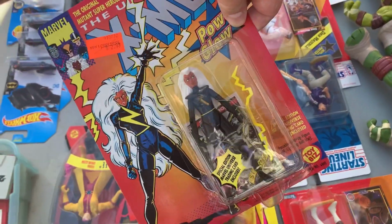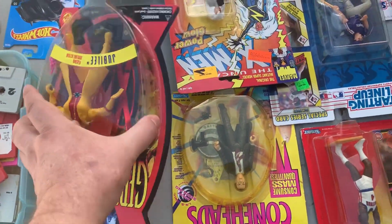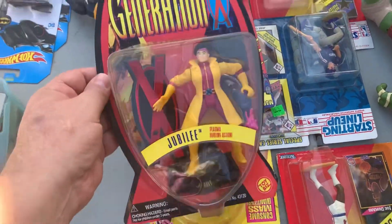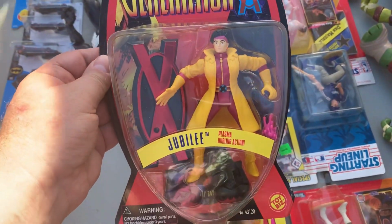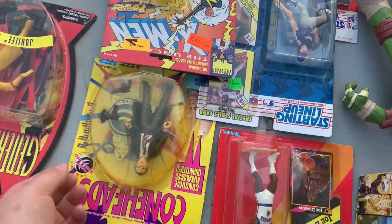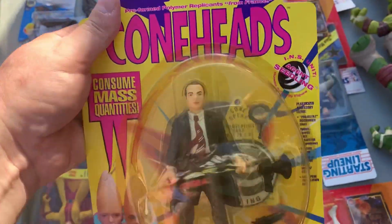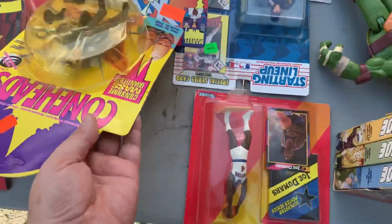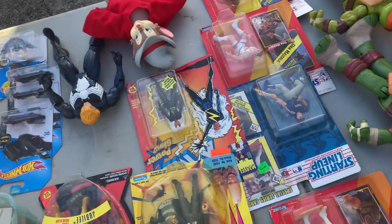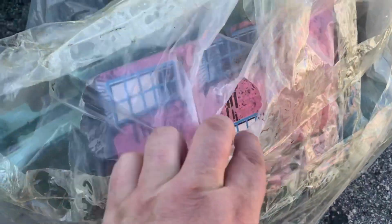Here's a Toy Biz Storm in the black suit, but it was half open, so I didn't buy it. Jubilee from Generation X. And we have a Conehead here. Might as well show the Conehead. Never got any Conehead figures. I would have bought that Storm in a second, but she was opened.